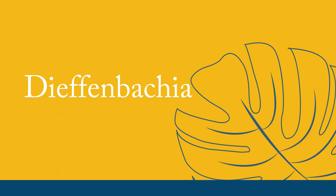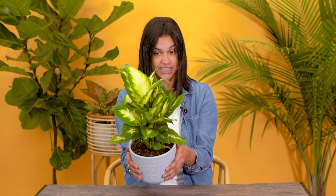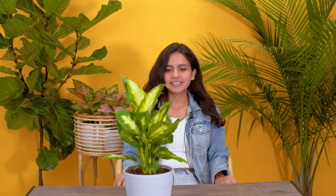This one's definitely... The classic. Dieffenbachia? It's not dive, yeah. Dieffenbachia. This is a variegated Dieffenbachia. It is variegated, right? Most people refer to this as a Dieffenbachia.